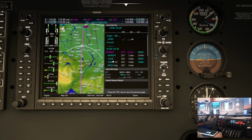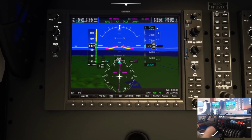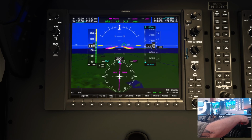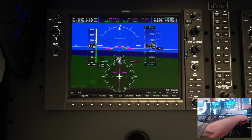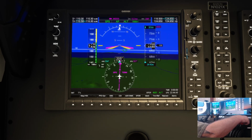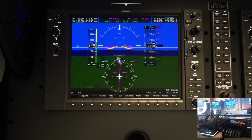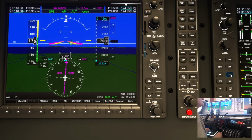So looking at our approach, it appears that Gunny will be the waypoint where we will be intercepting the glide slope, and the altitude is 1,600 feet. So I'm going to go up and set a new target altitude to give the airplane permission to descend to 1,600 feet, and then I will click on the vertical navigation, and the GPS will do all of that calculation for us and set a top of descent, and then the plane will automatically descend down to 1,600 feet to intercept that glide slope at Gunny.